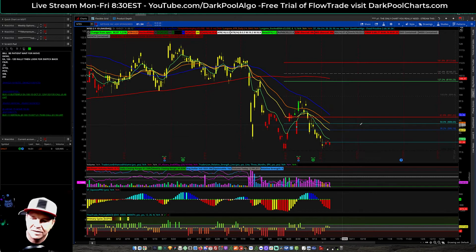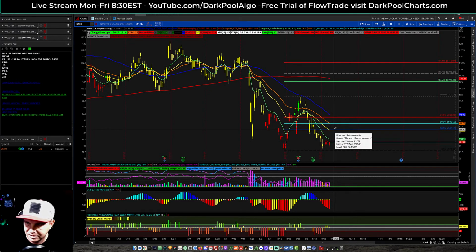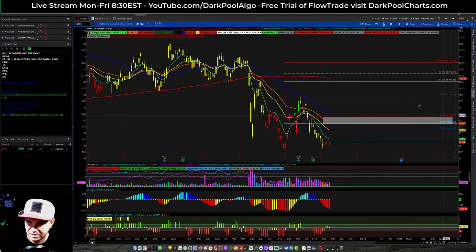Ooh, I'm liking how these lines are lining up. Fib lines are lining up with my moving averages. So 81 to 86, right? If we get through 86, then we can worry about these Fib levels here. All right, the 5200. Right, but we have to get through 86.